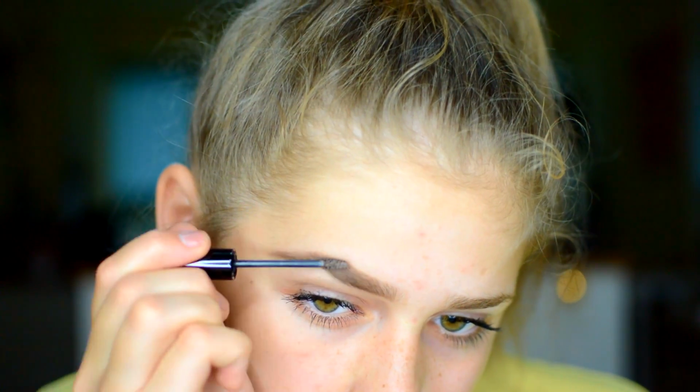Then I will start again just at the arch and begin to brush upwards into the point part of my eyebrow. As well as setting your brows, this gives your brows little fibers, so it makes them look really full. I really don't put too much on at all though, and I do make the effort of putting a little bit at the front because it gives them that natural brow effect, which I really like. So that is the eyebrow, and I'm going to do this one off camera.